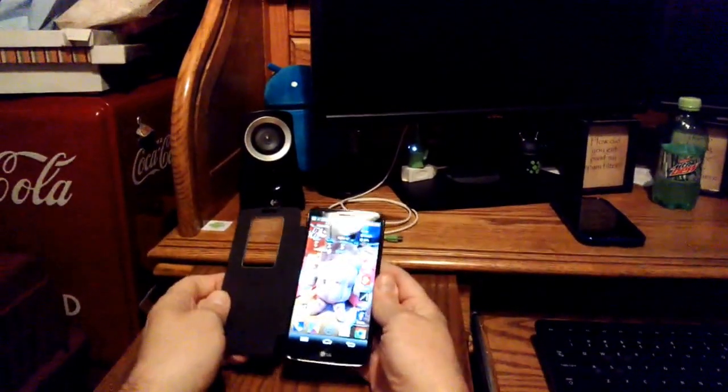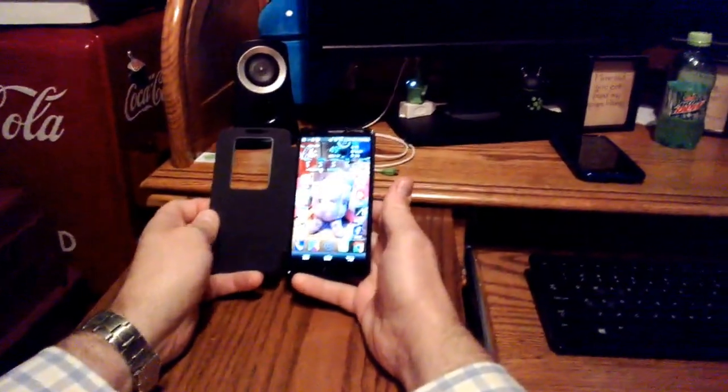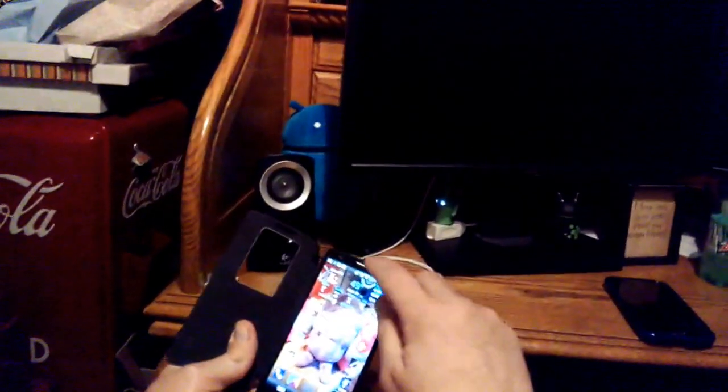I have some Cruiser Light cases on the way. I've been using Cruiser Light for a long time. Here's my old Note 2 Cruiser Light. Love it. So as soon as they get here, it's going to be replaced. So I'm going to take it out right now because I don't really care to use it. Set that over there. Okay, so phone is great.